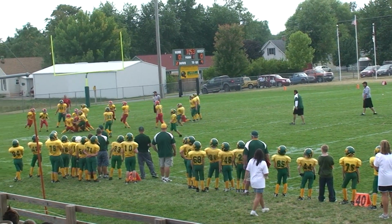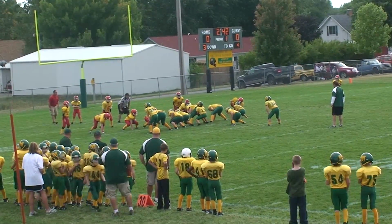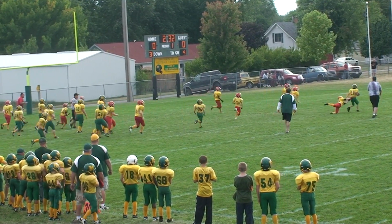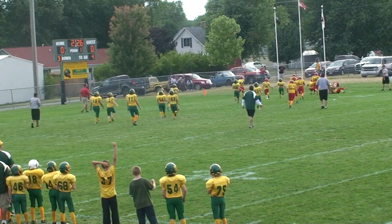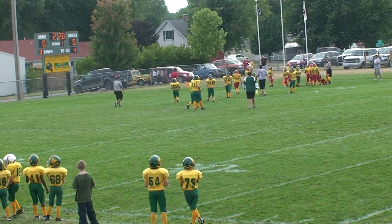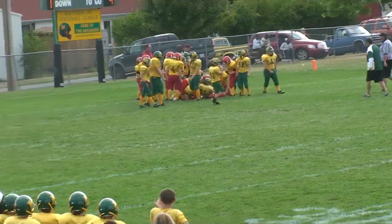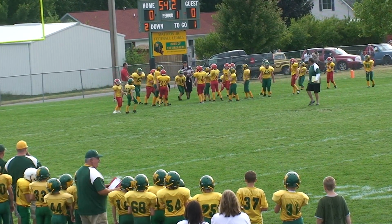Handoff to number 4, Smith, who's finally wrestled down near the 10. He's headed toward the end zone, stops short, but it appears he is good enough for the first down. Ball handed off to 35. Tries to find the hole. The hole's plugged. And the score is good. Mattoon scores.